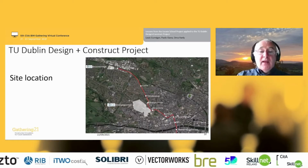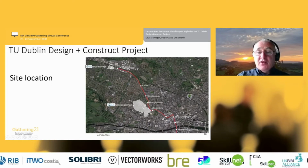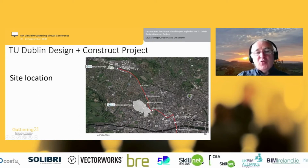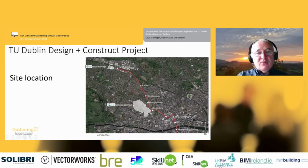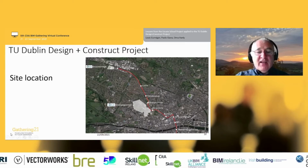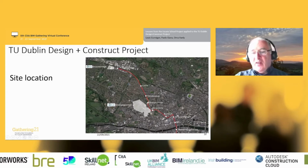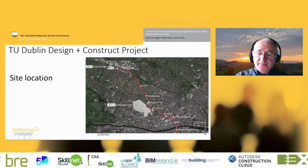Let's move back to Dublin. TU Dublin has purchased a site in Broombridge, which is approximately, I think, about 1.5 kilometers away from Grangegorman, but it's also quite close to Blanchardstown, which is up on your screen at the moment. And Tallaght, of course, would be down on the left-hand side, quite a distance away, maybe an hour away on the Luas. But it is something which will be used for all of TU Dublin.